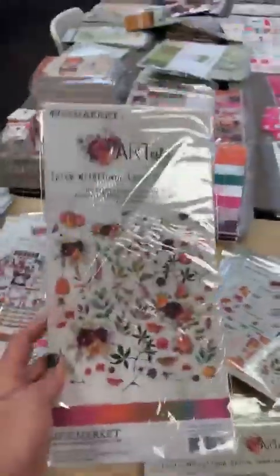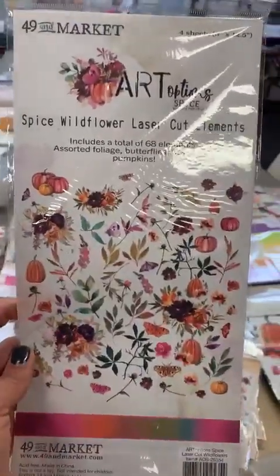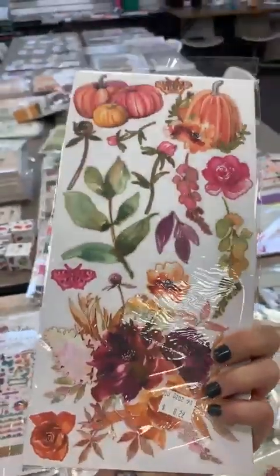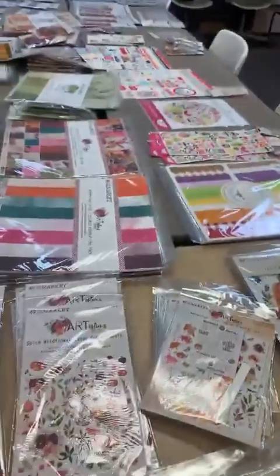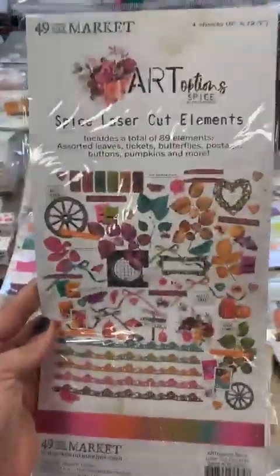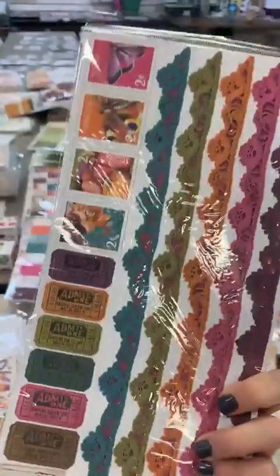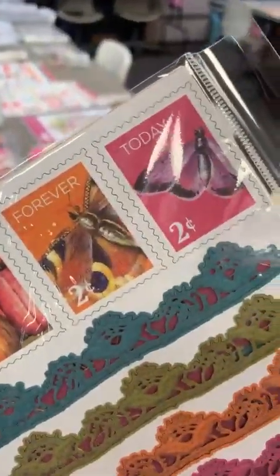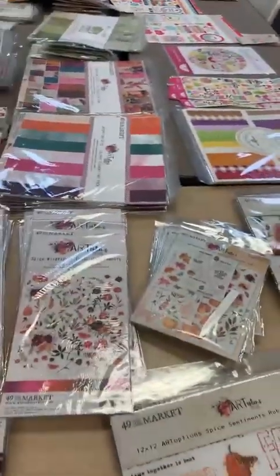Then for our laser cutouts, we've got 2 different laser cutouts for the line. We've got wildflower laser cutouts. Are those not gorgeous? I love these colors. And then we've got the elements. Oh, look at those postage stamps. Oh, so cool. And a moth. See, look at those moths. Moths are popular too right now. Then we've got the film strip frames.